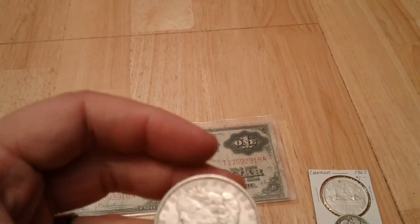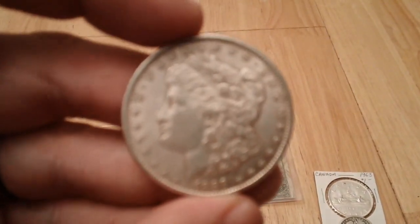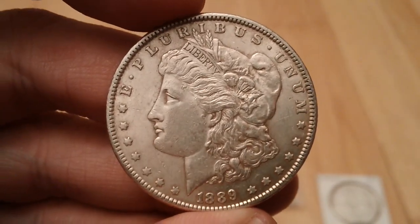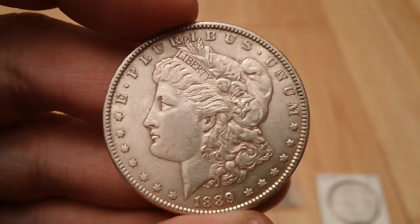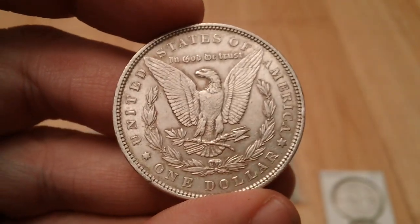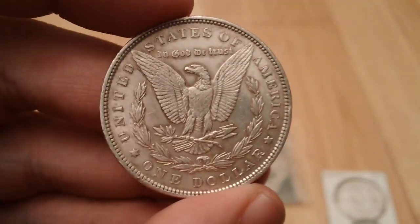Here's a, what is this, an 89? Philadelphia, sorry. Cutting in and out here. There you go. It's not bad looking for a scrap piece. It's got a couple little minor rim dings there. Aside from that, those just add to the stack.